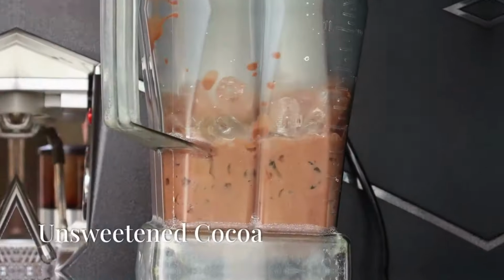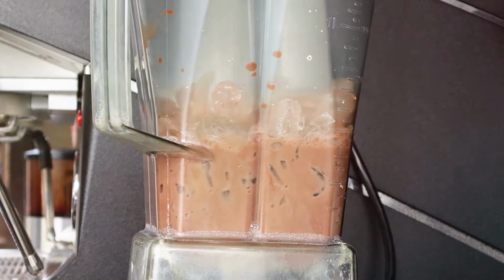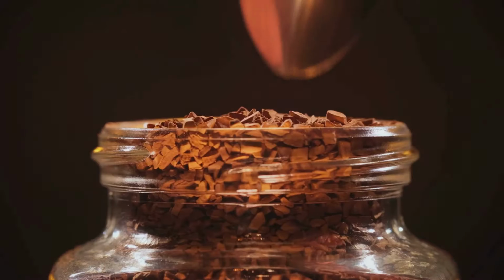Okay, now let's start with one of my favorites, unsweetened cocoa. This is one of the easiest things to add to your diet because you can start with very small amounts to see how it goes. I started by adding a teaspoon to my smoothies.